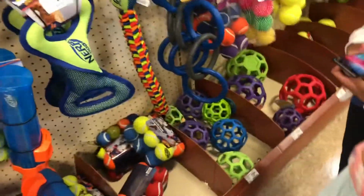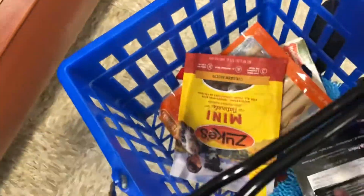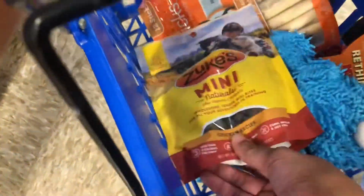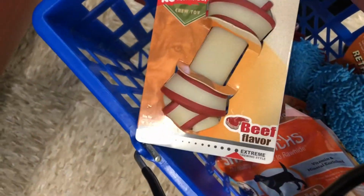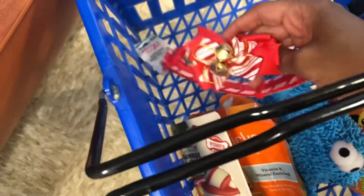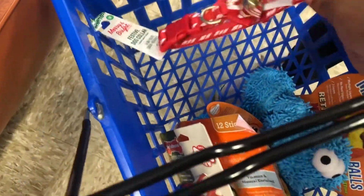Alright, so I think we got some good stuff for Coco's birthday. We got all this in here. Got her this toy that looks like Cookie Monster. Got her some treats, good stuff, the chicken, sweet potatoes. Got her this little beef flavor bone. And Chloe liked this, so this will be something we can put on. She can wear it for Christmas.